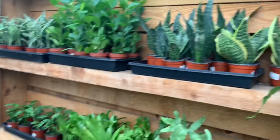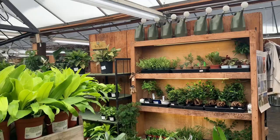And now I'll just give you a pan of the whole space that I was in. There are a lot of plants, lots of greenery. I love it.